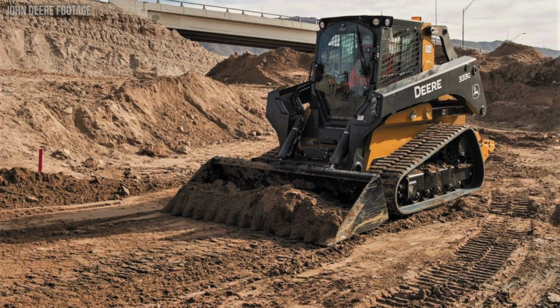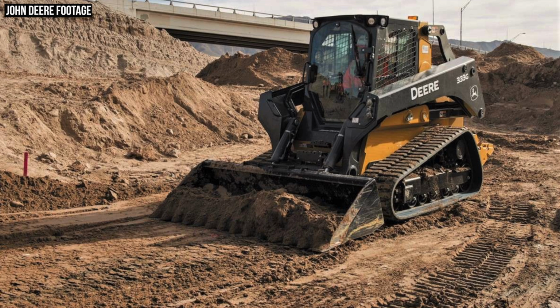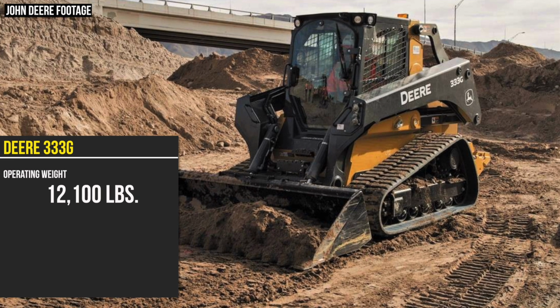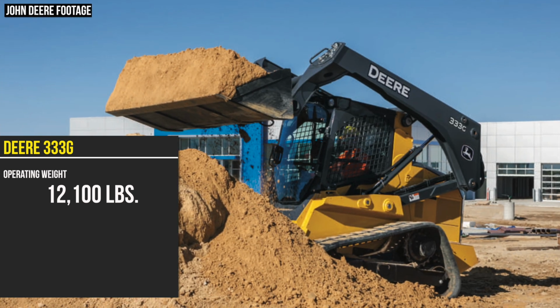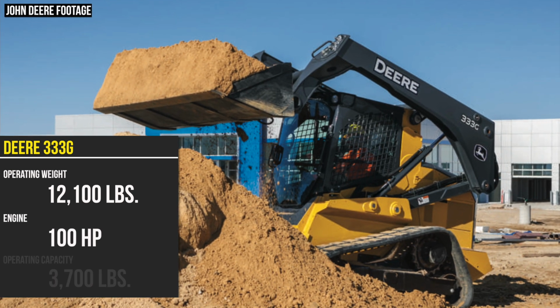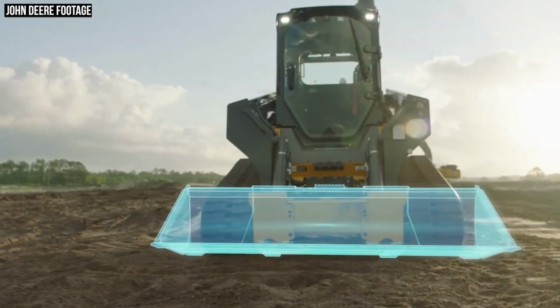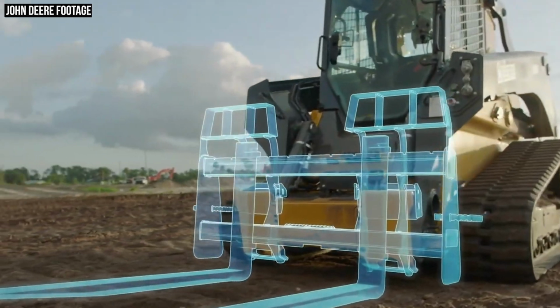And because the 333G is the largest compact track loader that Deere offers, this configuration makes for a very capable 2-in-1 machine. The 12,100-pound vertical lift 333G is powered by a 100 horsepower engine, and it has 3,700 pounds of rated operating capacity, and that allows it to drop that 6-way blade and handle a wide range of loading and other tasks.